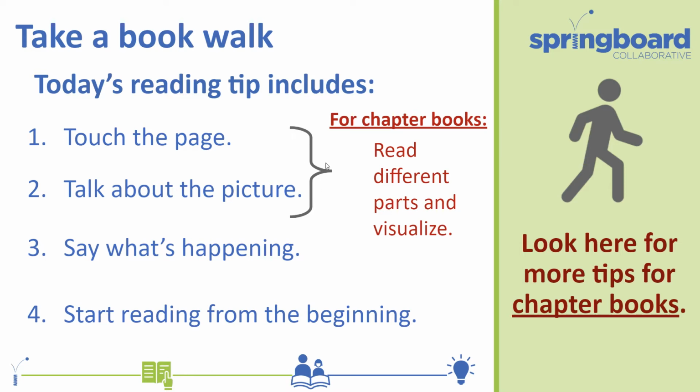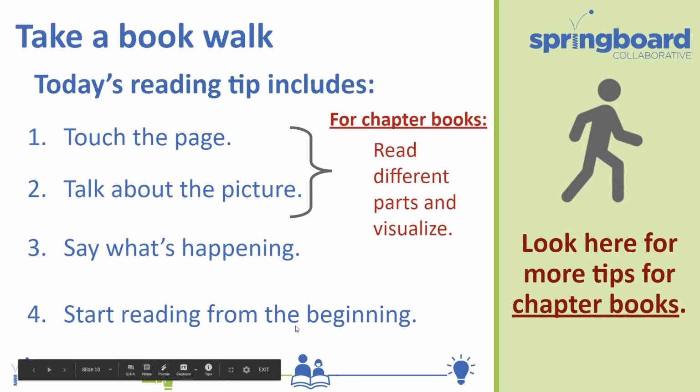So actually in the old days we said picture walk, but now they changed it from picture walk to book walk because sometimes you're working with older kids and you do chapter books and they don't have many pictures in their books. So when your child is older, maybe 4th, 5th grade, then for chapter books, you read different parts and visualize. That's in place of a book that has a lot of pictures for primary grades.